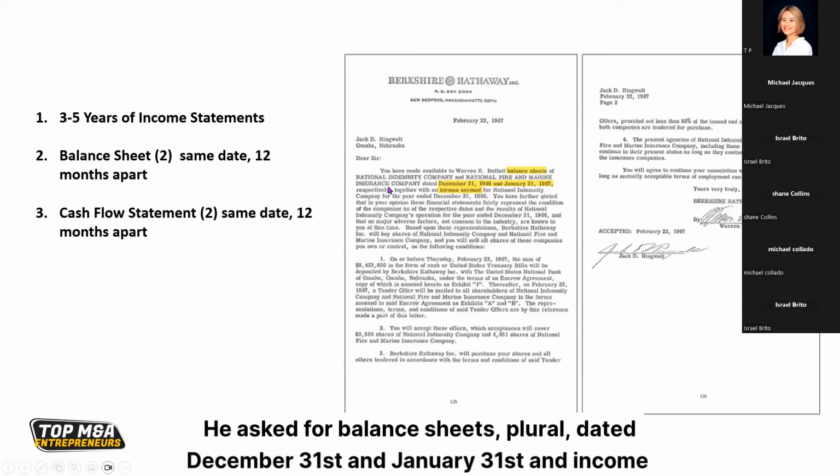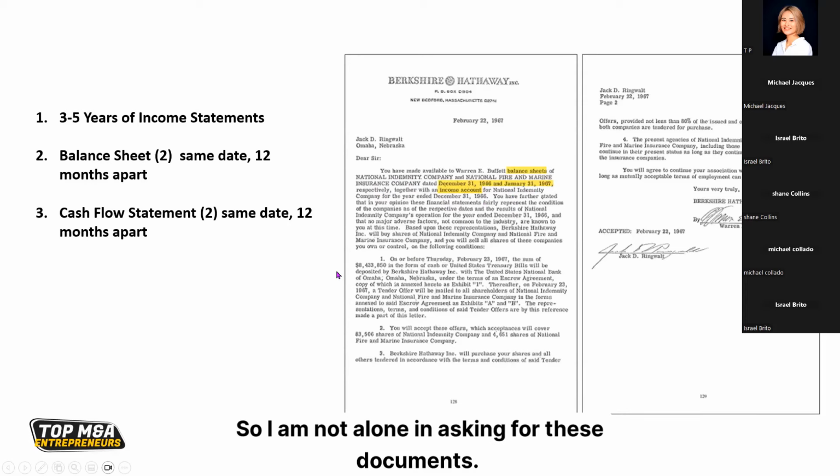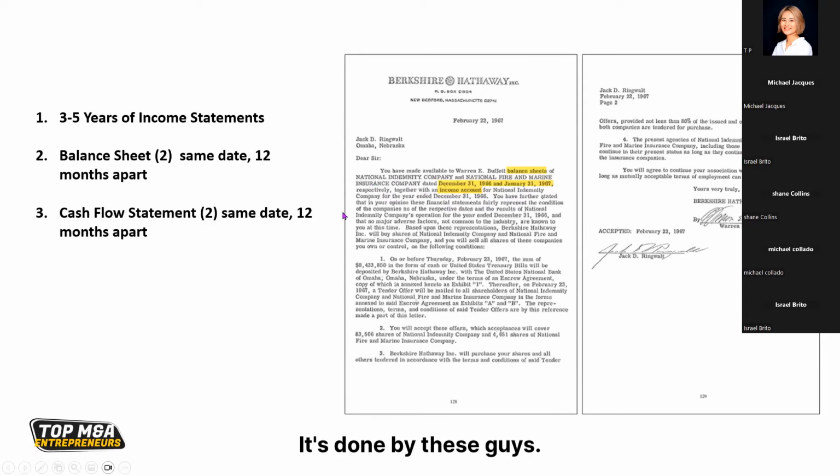And here's a letter from Warren Buffett when he was buying private businesses in 1967. He asked for balance sheets, plural, dated December 31st and January 31st, and income statements. So I am not alone in asking for these documents. It's done by these guys.